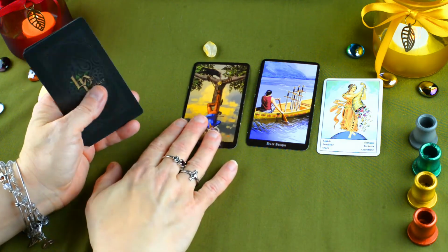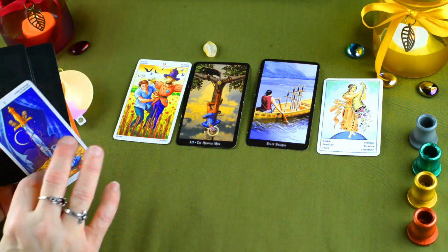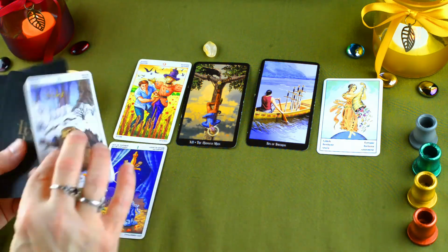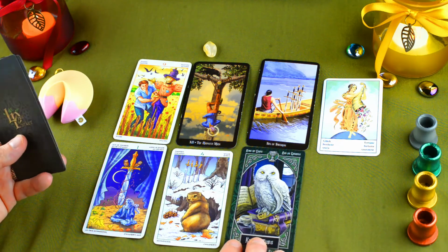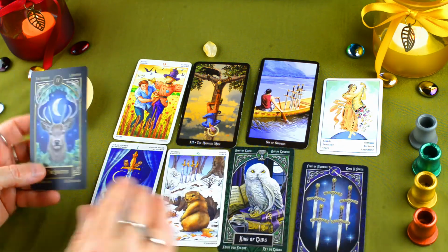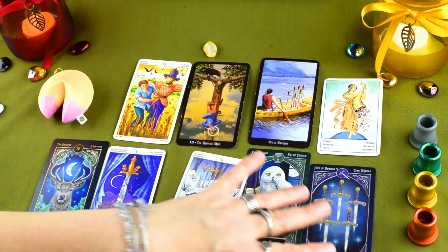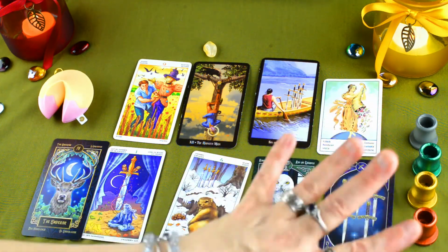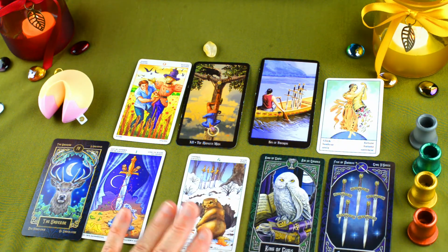We also have the Hanged Man. We have the Nine of Wands. We have the Ace of Swords. We have the Four of Swords again. We have the King of Cups, the Five of Swords, and the Emperor. Okay, so we do still have some of the same energies as we were getting from the charms. And that's interesting. We have the Four of Swords.